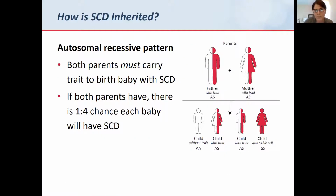Sickle cell disease is inherited through an autosomal recessive pattern. That means that both mom and dad must have the sickle cell trait to have a baby with sickle cell disease. For every pregnancy, if both mom and dad are carriers, there's a 1 in 4 chance that their baby will be born with the disease.